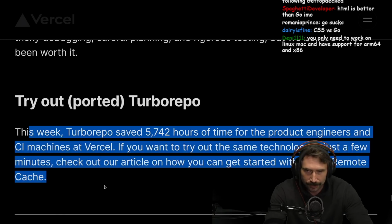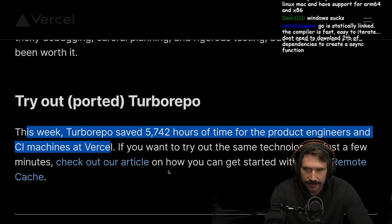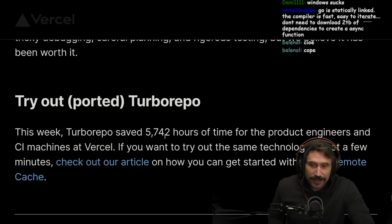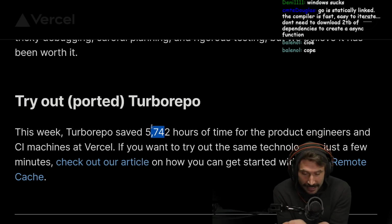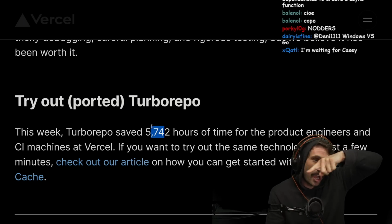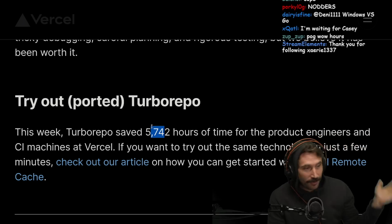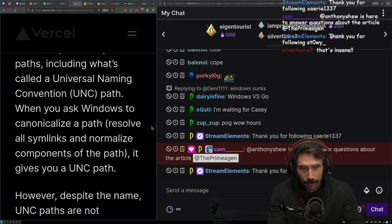Try ported Turbo Repo. Whoa. Turbo Repo saved this many hours of time for the product engineers and CI machines at Vercel. Nice. That's a lot of hours. Even if it only equates to 5 seconds per build, like when you have a build that goes from 3 seconds to 10 seconds, there is this point in time that's like, I just accidentally went on Twitter time. You know what I mean? There's the I-accidentally-went-on-Twitter time, and that happens at like what, 15 seconds? Right? So I'm totally on board for the faster it gets.